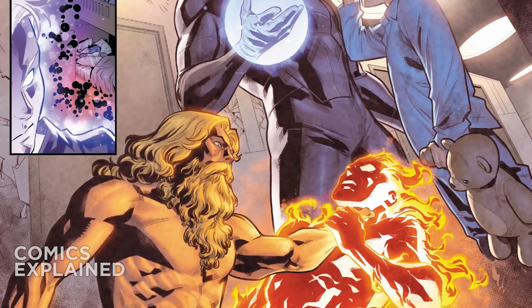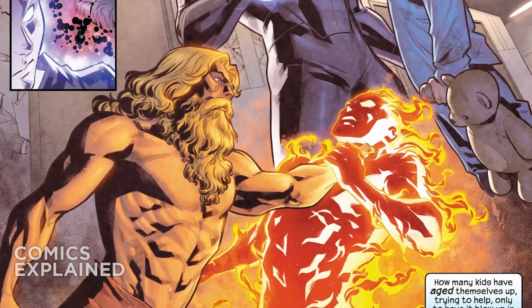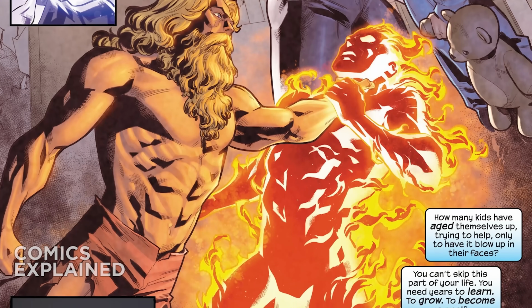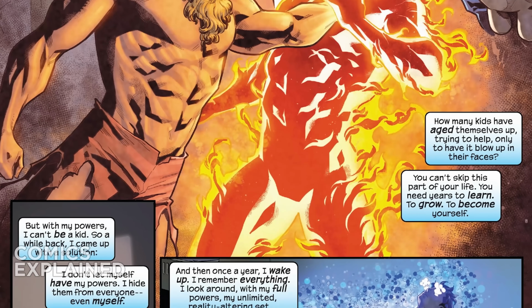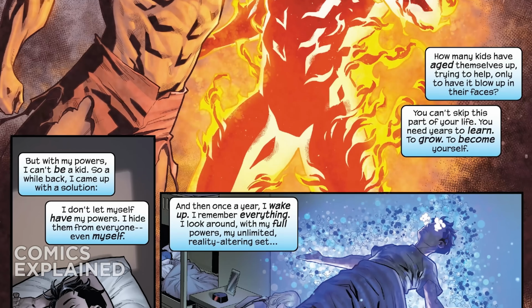And so the current state of Franklin, which is that he only allows himself to use his reality warping powers once a year, is really the only way to have his character stick around in Marvel Comics without fans asking the question, well, why doesn't Franklin just snap his fingers and fix it? Like, why doesn't he just solve whatever the problem happens to be? Because that's the issue you would come into.